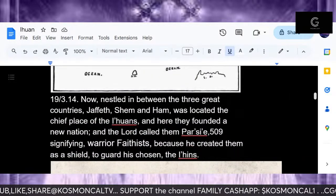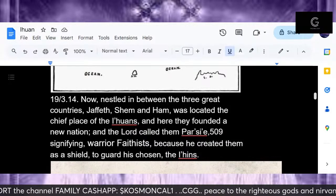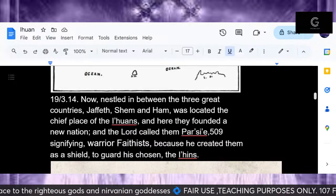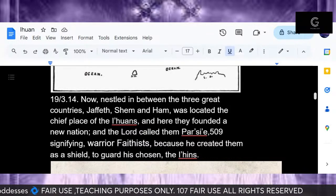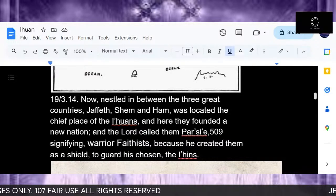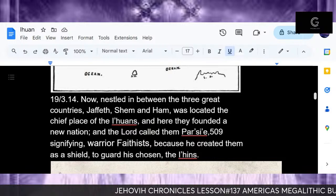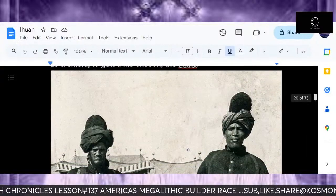Now nestled in between the three great countries, Japheth, Shem, and Ham, was located the chief place of the large copper-colored Negroidal people, the Ahuans, the megalithic builder race. And here they founded a new nation, and the Lord called them Persia, signifying what? Warrior faithless. Because he created them as a shield to guard his chosen, the Ions, right?